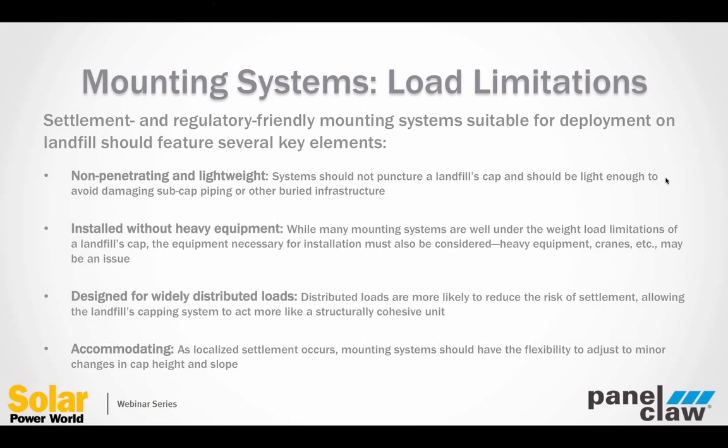And then finally, on load limitations, you're looking for a system that's accommodating. As localized settlement occurs, and it will likely occur over the course of time, you're just trying to minimize it when you're selecting the landfill. You want a mounting system that has flexibility to adjust to minor changes in the cap height or localized slope. Obviously, if you have a landfill that settles 20 feet in a given place, there aren't a lot of mounting systems out there that are going to be able to handle that.